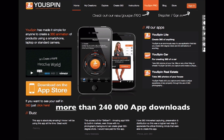So far, YouSpin has had more than 240,000 downloads, and we're steadily getting downloads every day. The goal of this app was to make it very easy for anybody with a smartphone to photograph a product in 3D, 360, and then be able to embed that in eBay and better communicate what you're selling online. That was the goal. Most people actually photograph themselves in 360 because that's fun.